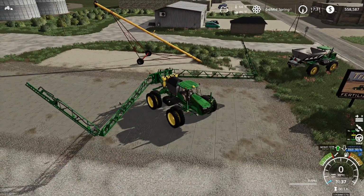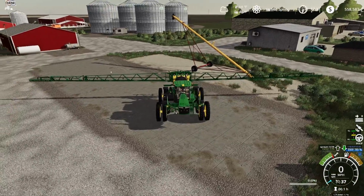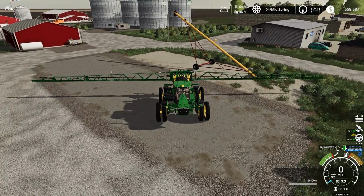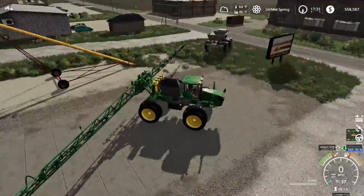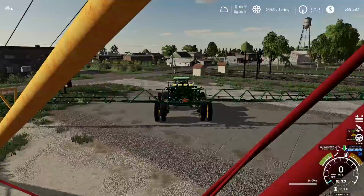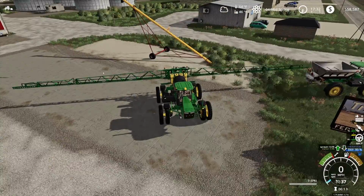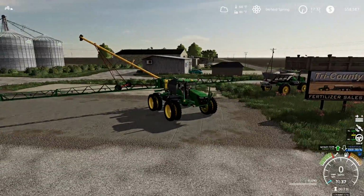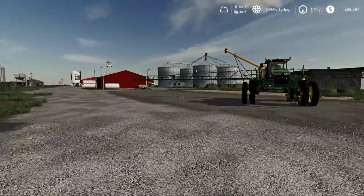So these sprayers are actually probably going to get used here fairly soon. But we're going to fold this one out, and I'm going to kind of angle this thing back this way a little bit so it's not in the way there. And I think that looks fine, doesn't it? Maybe we can get it over a little farther. And yeah, that'll do right there. It doesn't have to be perfect. It's just for show. That's purely what that is.